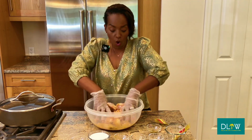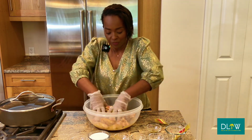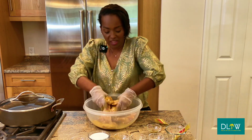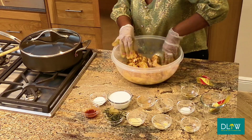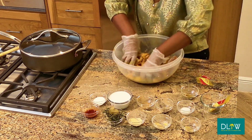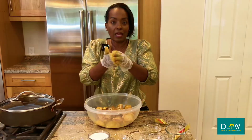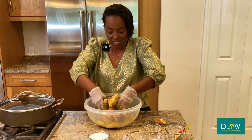and then we're just going to work it on in. We are going to massage the meat, and I take it and wipe around the edges of the bowl to get any of those dry seasonings that are around the edges. And while I'm doing this, I am massaging the meat. You see, literally massaging the seasonings into the meat.